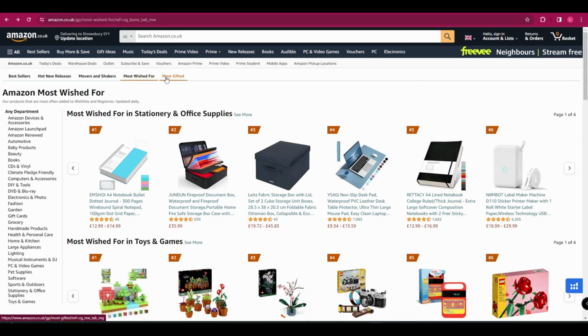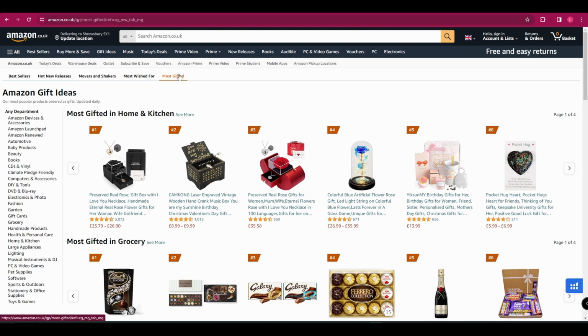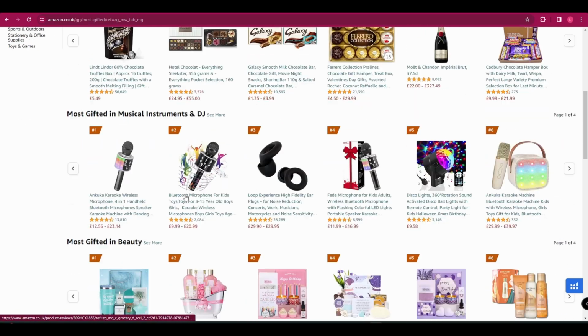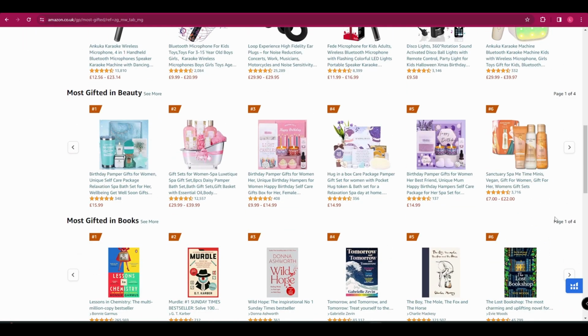You could also look at Most Gifted. So if you were interested in seasonal items, this would be really good to look at in the run up to Christmas, for example, or in the run up to Valentine's Day. You can see there's a lot of chocolates here. These items are frequently being bought as gifts.